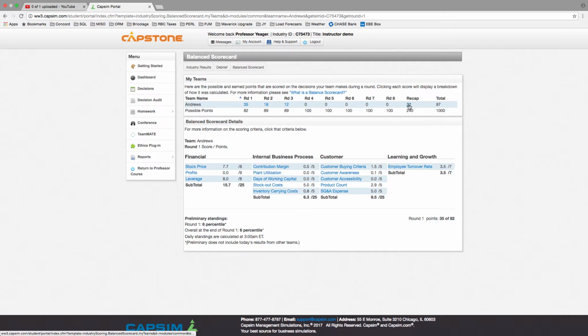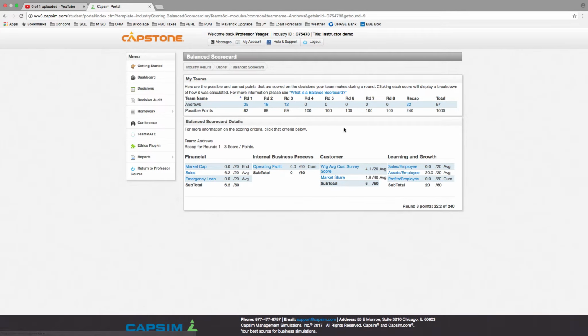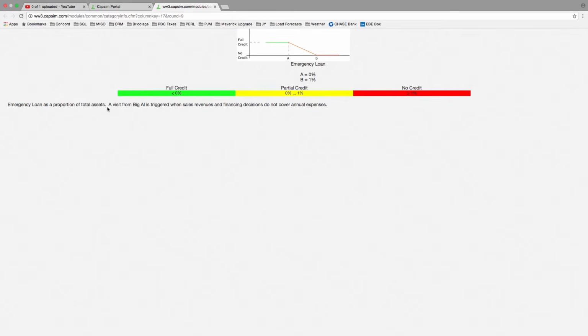There's also this recap scorecard. I'm going to show this to you. The recap scorecard, honestly, I wouldn't worry about in the first couple of rounds, but basically it keeps a cumulative tracking of how you're doing on some different metrics. So where's your market capitalization? Where's your sales? Where are you in terms of emergency loans? If you have an emergency loan, that's bad. If you have some emergency loan, but it's small relative to your total assets, then you'll still get some of the points. If it's more than 1% of your total assets, is what that's basically saying, you don't get any points.